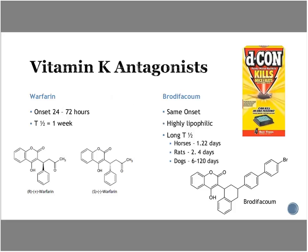And so, like I said, initially warfarin was the first one, but rats quickly developed resistance to that, so now we have long-acting agents. You've got a couple different categories. Your 4-hydroxycoumarins, so that's brodifacoum, dicumarol, and then your indandiones, which are diphacinone and chlorphacinone, are probably some of the more common ones. They all have the same onset as warfarin, and it takes about 24 to 72 hours.